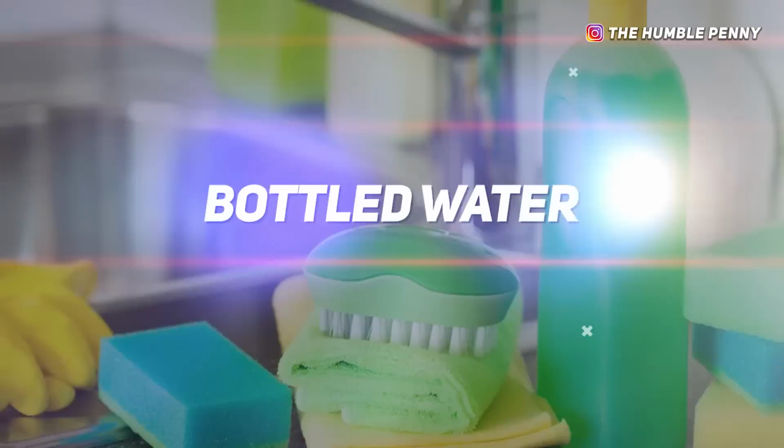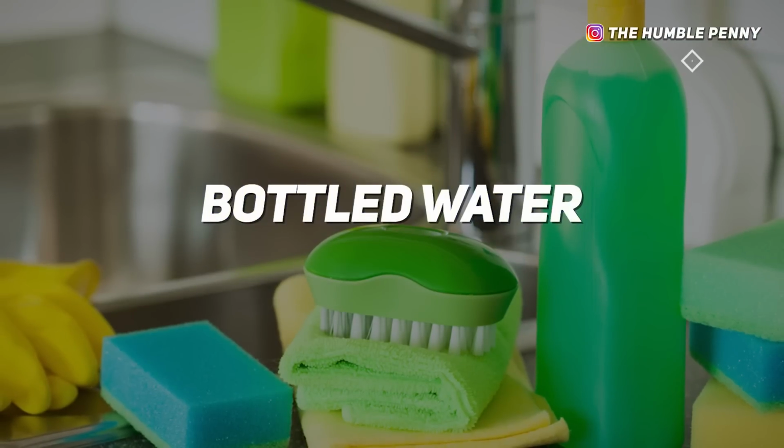I personally think it's completely unnecessary. Okay. Collections of pillows and matching throws. Guys, what are your thoughts on this? Let us know. Okay, so the next one is bottled water.